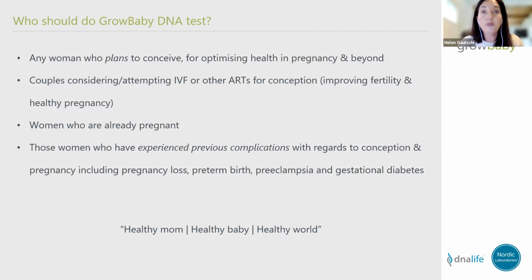So any woman who plans to conceive, but remember, not all pregnancies are planned. So for optimizing health during that pregnancy and beyond, if you can do the test before conception, that's really such a jewel of a bit of information to be able to use to really lay the foundation for health going forward.